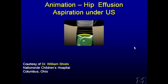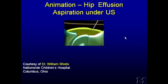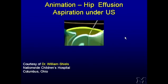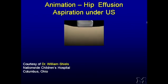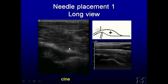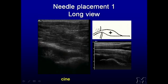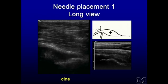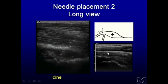Now, this animation from Dr. Shields, who's a well-known pediatric interventional radiologist, uses a lot of ultrasound, and he had this made, which really just shows aspiration of fluid under sonographic guidance. And here's a movie of a case that we did. And you can see you're pushing on the capsule here. And then in the next movie, you can see the needle is present. And then we'll be aspirating the fluid.